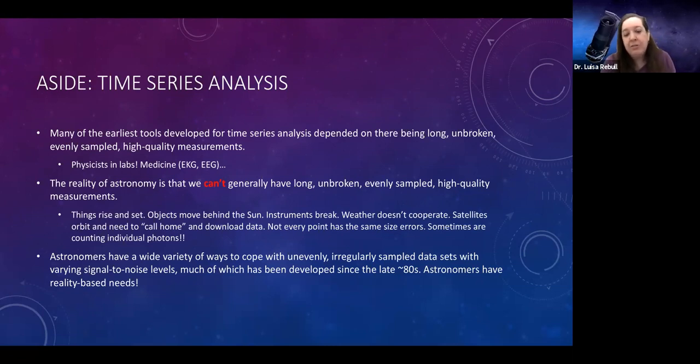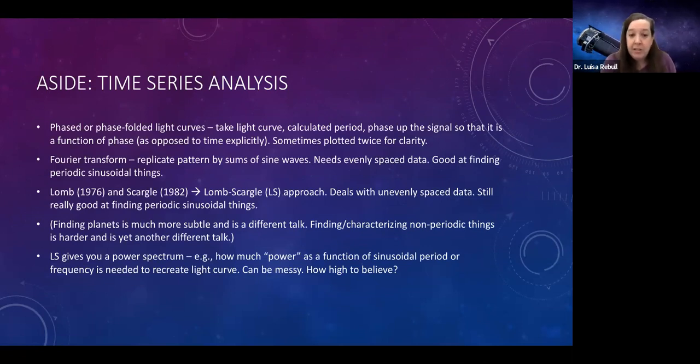And so astronomers have a huge variety of tools to cope with this unevenly sampled data with weird gaps, varying signal to noise. And through AAVSO tools, you have access to some of these tools as well. So we already talked about phased light curves. A Fourier transform, basically you can replicate any light curve by summing up sine waves. But the formal mathematical definition of a Fourier transform needs evenly spaced data, but it's really good at finding periodic sinusoidal things. In the 70s and 80s, two different astronomers figured out how to make Fourier transforms work with unevenly spaced data. And so their names being Lomb and Scargle, this analysis is called a Lomb-Scargle analysis.